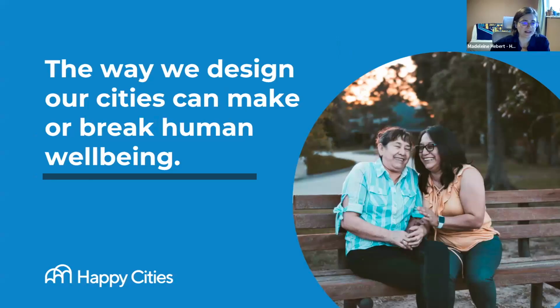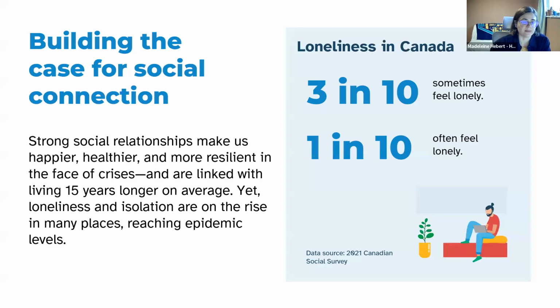So Happy Cities has been studying this for a long time. We've been studying how both our cities, including the way we lay out neighborhoods, as well as the way we lay out housing, really impacts our well-being. And we know that design is really important in how we feel and interact and structure our lives.